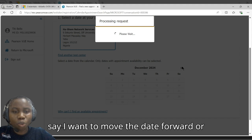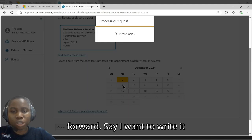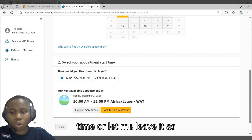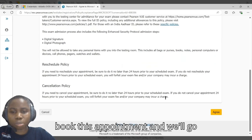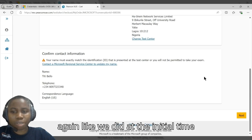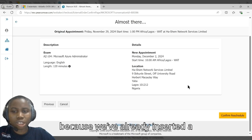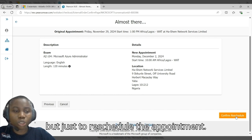Let's say I want to move the date forward or backward. I can choose a date before, or I move it forward, saying I want to write it in December, and then I choose a new time, or let me leave it as this. Then we click book this appointment, and we go through the steps once again like we did the first time we were booking the exam. You notice it's not telling us the amount now because we've already inserted a voucher earlier, so it's not asking me for any form of payment again, but just to reschedule the appointment.